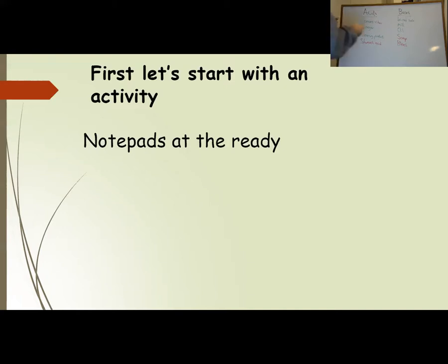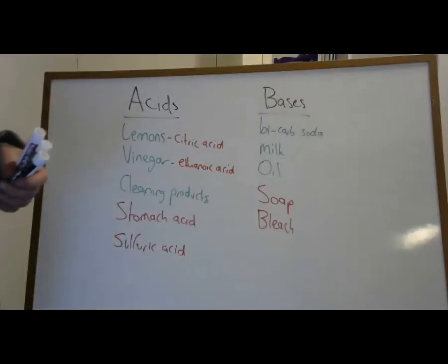So, sulfuric acid is used for cleaning. So, lemons contain citric acid. So, cleaning products, variety of different acids. Stomach acid is really, really acidic. If you vomit lots, if you have some kind of digestive disorder, it makes you vomit lots, eventually your teeth will erode away. And you'll get a constant burning feeling in the back of your throat.